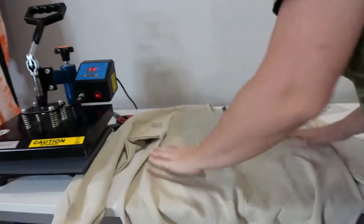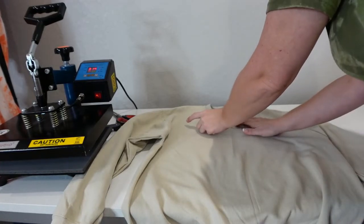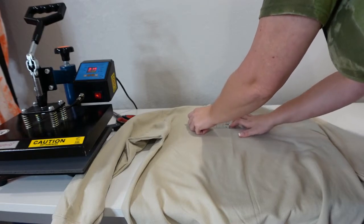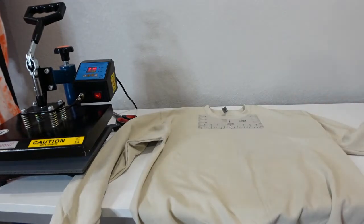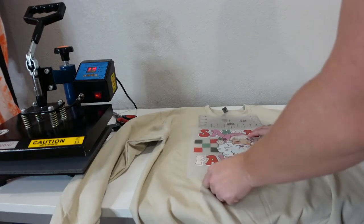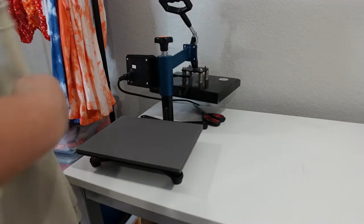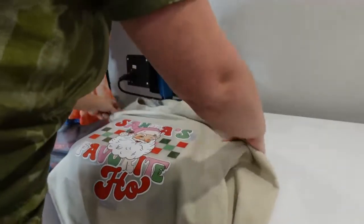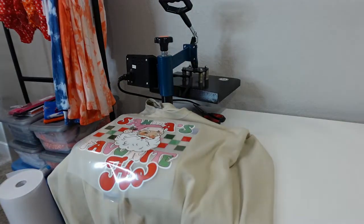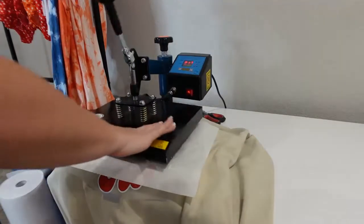All right. As you can see, I've already went ahead. I created my center line. I'm taking my measurement again. Let's go ahead. Good. Let's go ahead and put Mr. Claus on it. Again, same situation. We're going to go ahead and tape this one down. This time, let's put our protector over it.